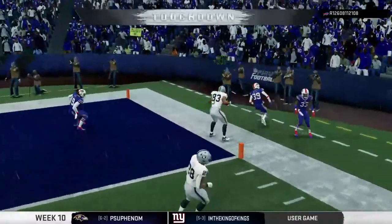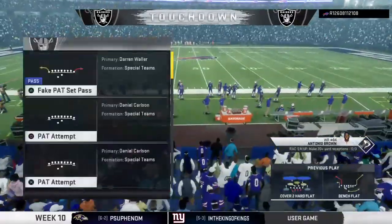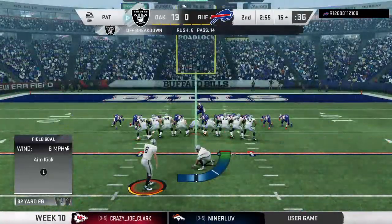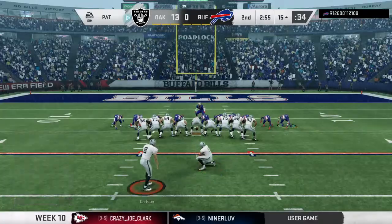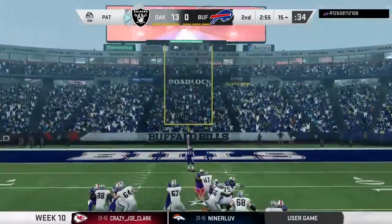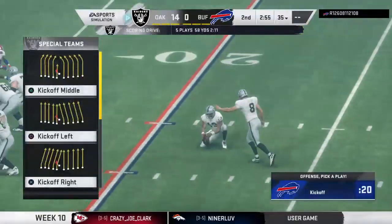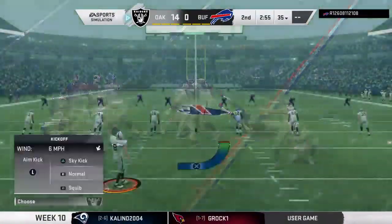And this is caught. Touchdown, Raiders. Darren Waller, his 3rd touchdown now on the year. And the Raiders able to extend that advantage. Footing always a concern, but the extra point's up and good. And that'll make the score 14-0.